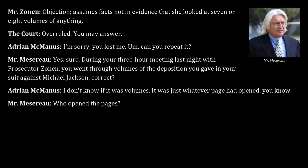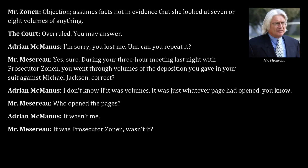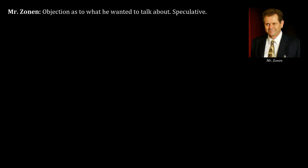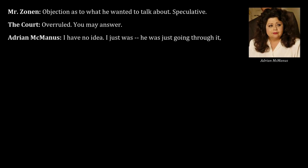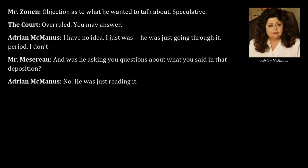Who opened the pages? It wasn't me. It was Prosecutor Zonen, wasn't it? Yes. And he seemed to have certain pages he wanted to talk to you about, correct? Objection as to what he wanted to talk about. Speculative. Overruled. You may answer. I have no idea. He was just going through it, period. And was he asking you questions about what you said in that deposition? No, he was just reading it.